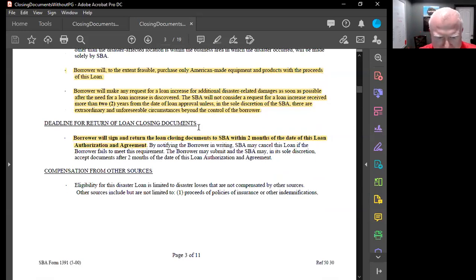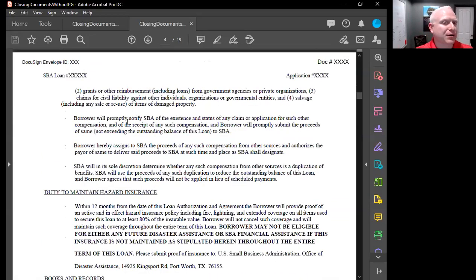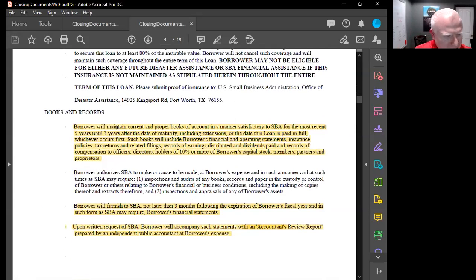So borrower will sign and return the loan closing docs, just to be clear, within 2 months. So if you receive the email today, you have 2 months to actually get this signed and pushed over. If you receive any other grants or proceeds from anywhere else, you need to let the SBA know. They may not do anything about it, but you just need to let them know.